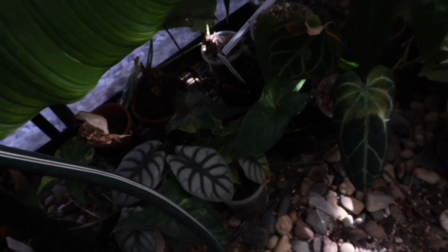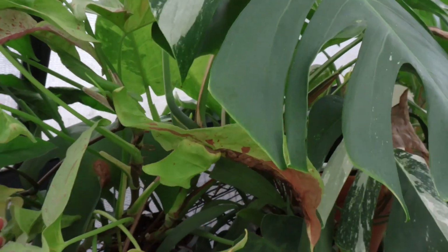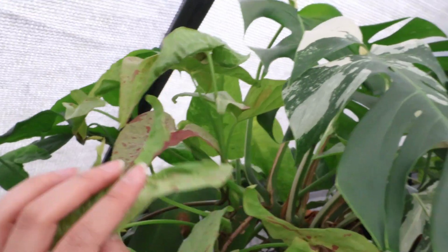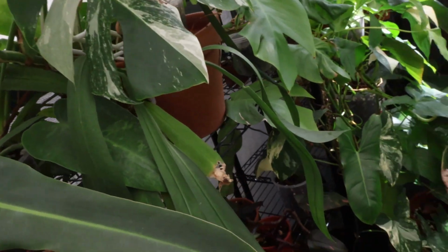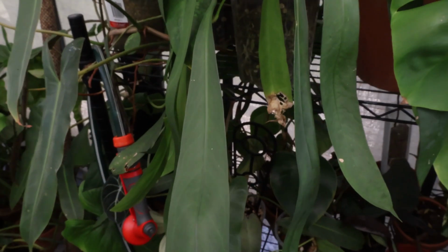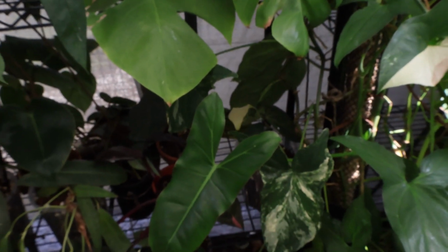Some alocasia at the bottom. I got a huge Jose Buono in there. Milk confetti, Syngonium, one of the variegated Monstera. Here is a Vitarifolium. What else is fun in here?